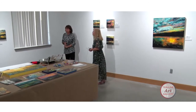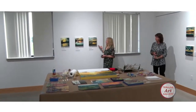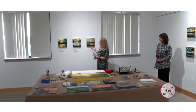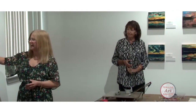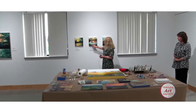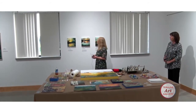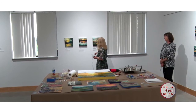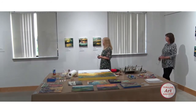Here, more images of lakes, waterways. You can see in this one, the name of this is cavitation, which just means bubbles in the water. So I got this nice effect here with the paint where it actually looks like bubbles in the water. Lots of layering with translucent colors. Like I said, this is just perfect for this particular medium.